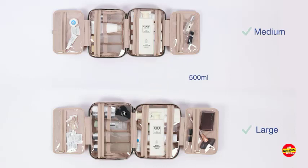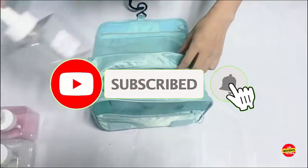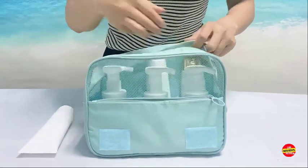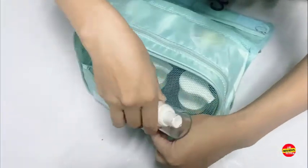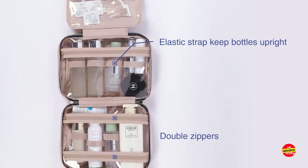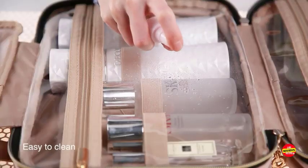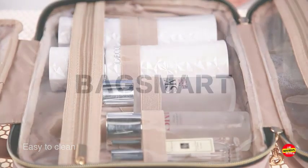The multiple compartments and pockets make it easy to keep everything neatly organized and easily accessible. The durable and water-resistant material ensures that your belongings stay protected, even in unpredictable weather conditions. Additionally, the bag features a sturdy handle for comfortable carrying, and a compact size that fits effortlessly in your suitcase. With its stylish design and exceptional functionality, the BagSmart Travel Bag is a must-have for any traveler who values organization and convenience.